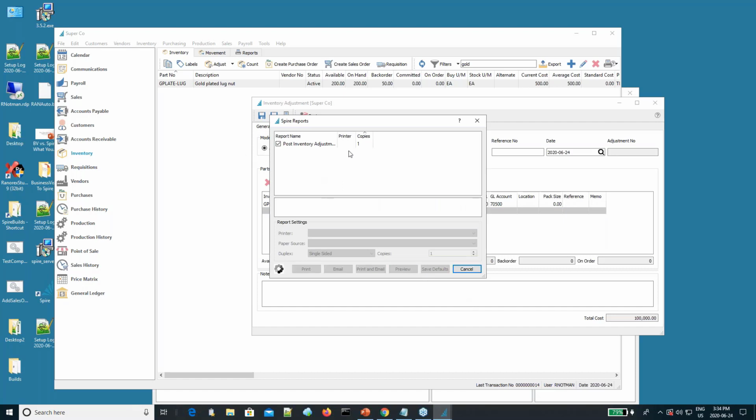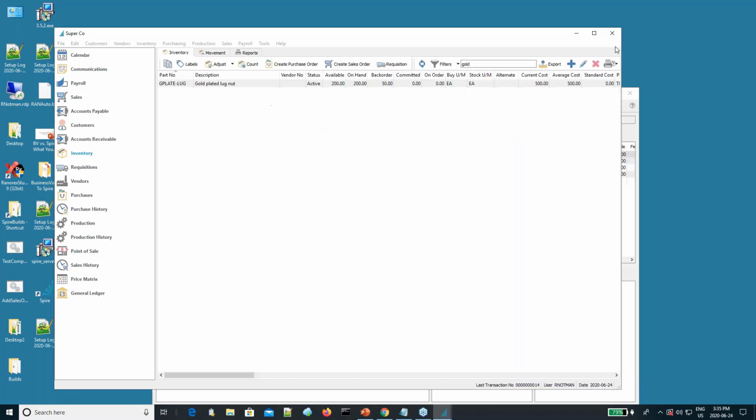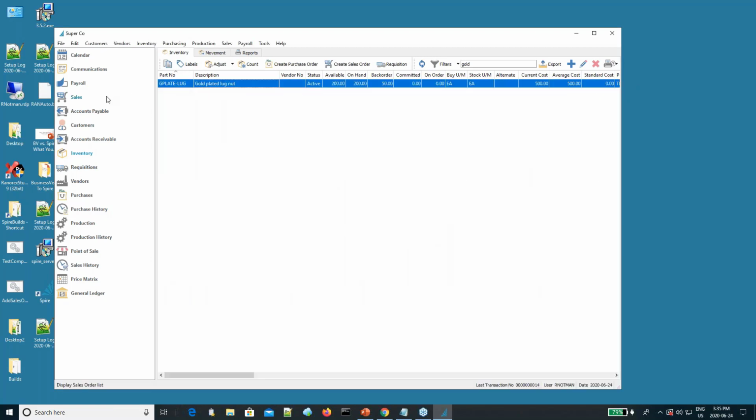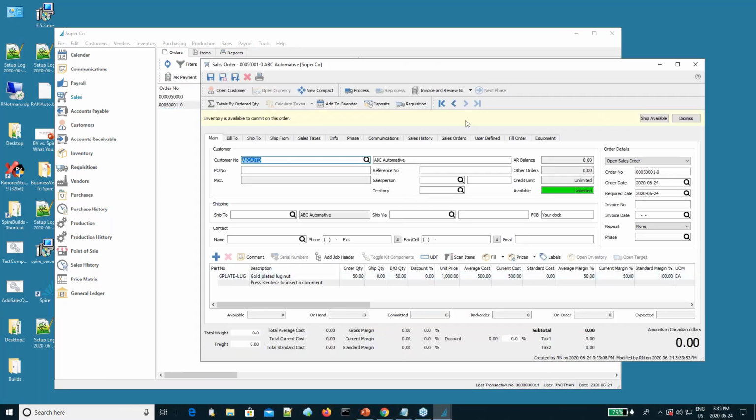I normally would want to post my adjustment and produce the report. I can print that out and go back into sales from this point forward, and let's close payroll in the background there. And let's load that back up again. So notice a couple things here. One, I'm getting prompted to fill. I'm going to avoid that and just fill partial.